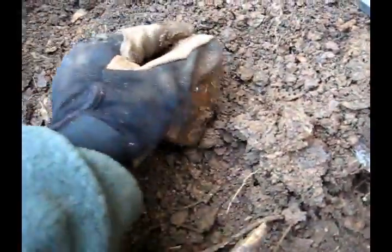Alright, I got that big boulder out. And this thing was right directly underneath it. Looks like a mustard jar. Let's see how old we're getting here. Doesn't want to say. I think it's a 1938-ish. Or 48. Yeah, it looks like a little mustard jar. We're getting quite a pile.